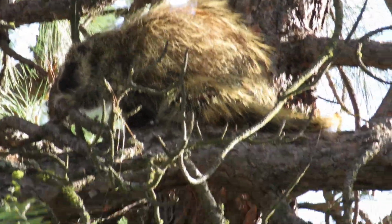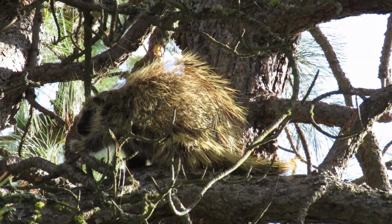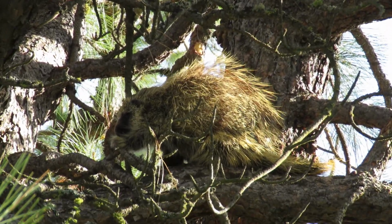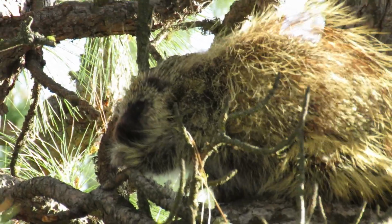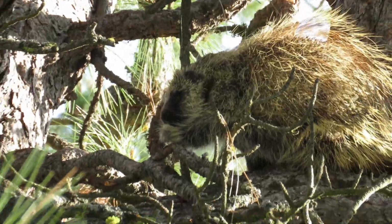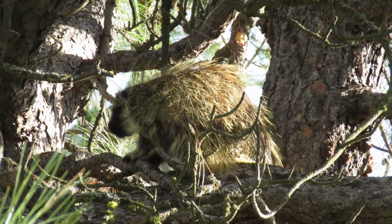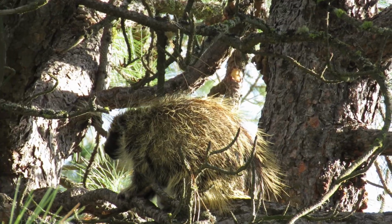Well, not everything needs to be about birds. Check out this North American porcupine. I walked right past him without knowing, and I heard him on my way back. Super cool.